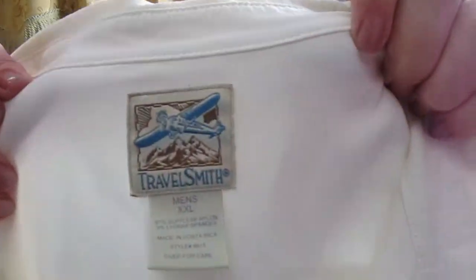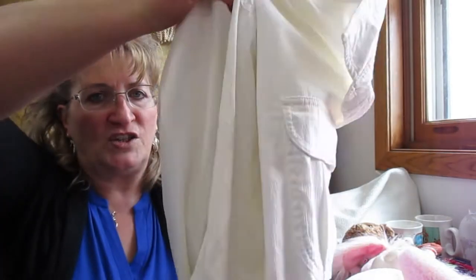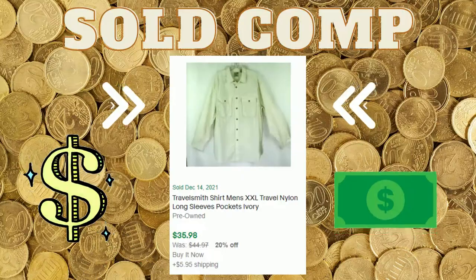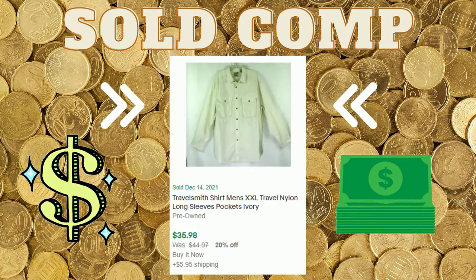So this is by Travelsmith. I think I've seen that logo on clothes before, but the quality of this shirt, it just felt like quality. It is a men's 2XL, and it's a nylon and spandex shirt. Wonderful condition. I didn't see any stains on it. It was marked $4.99. I'll have to look at my receipt and see what I actually got charged for that. I think it was 25% off.